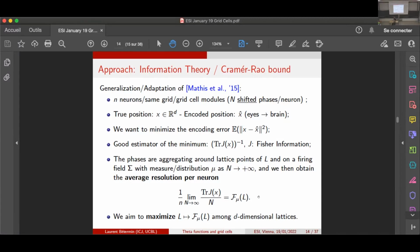So the point configurations I'm considering are only lattices, right? And I will optimize this Fisher information with respect to lattices. Okay? And what is a bit different from what we are used to doing is that here the idea is to maximize, because you know the Gaussian estimator of the minimum is 1 over trace. So you want the minimal value here, you have to maximize the trace. And so the idea will be to maximize this functional among lattices. Okay.